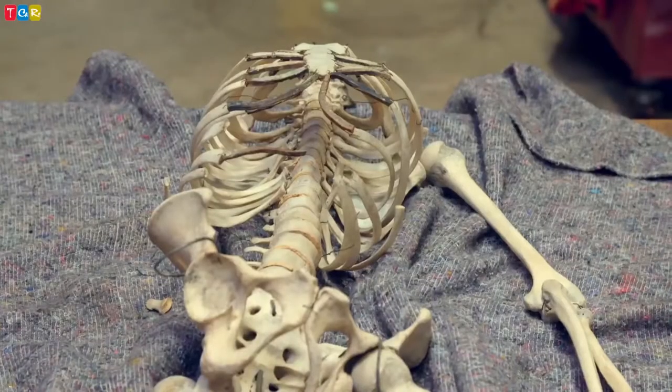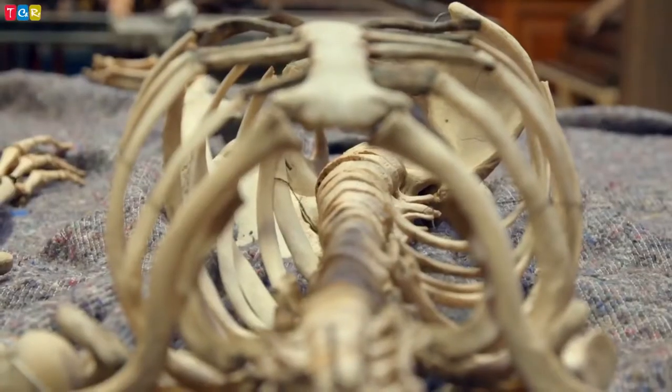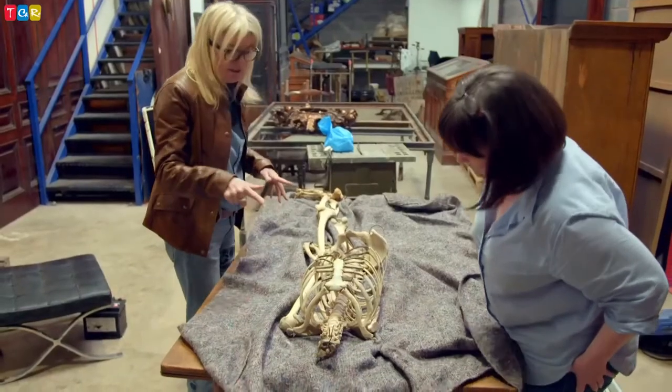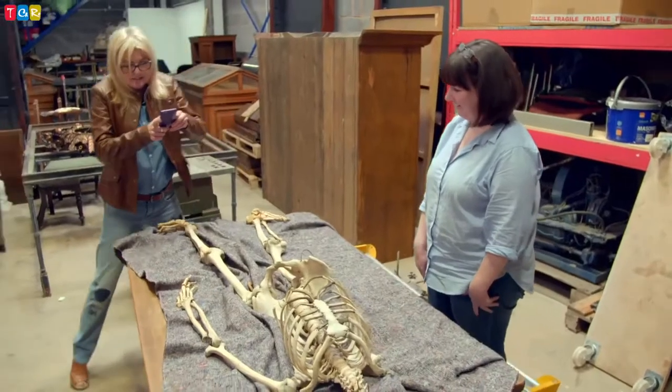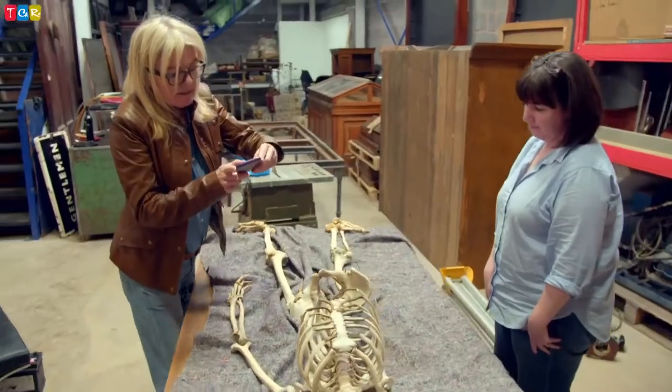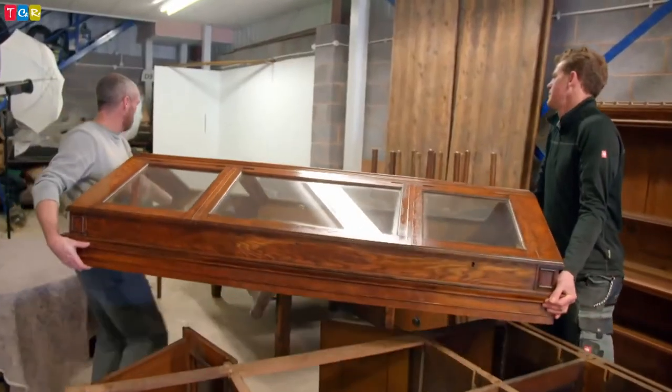Oh, pretty. It's very, very old. I mean, we had them in school, didn't we? We've all seen skeletons. The age of the skeleton and the way it's wired means it's all above board, it's all kosher. But you have to treat that skeleton with respect. Be nice to it. Find it a really nice home.